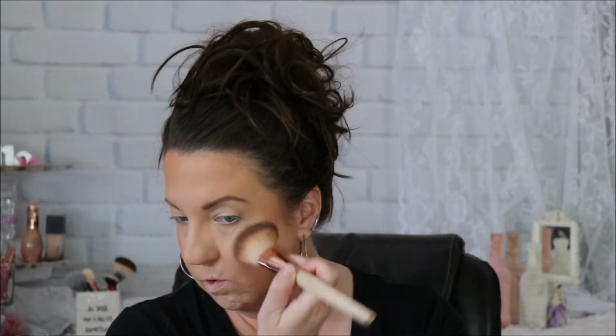Oh, I love the way my skin looks. Blush, and we're going to use today the Burt's Bees, and this is their blush. What is the shade called? Shy Pink. I love this blush. It's such a pretty shade of pink. It just gives your cheeks a nice little light rosy touch.